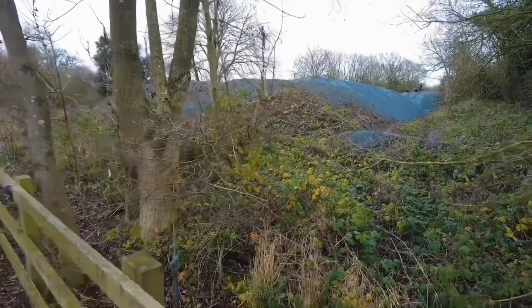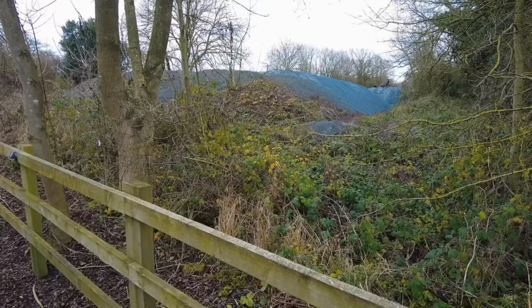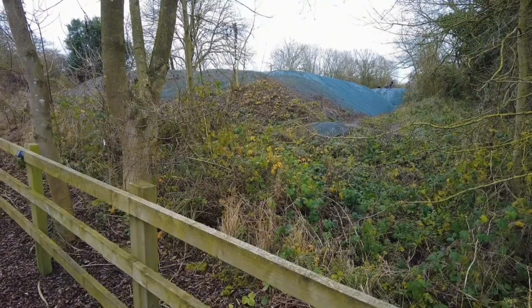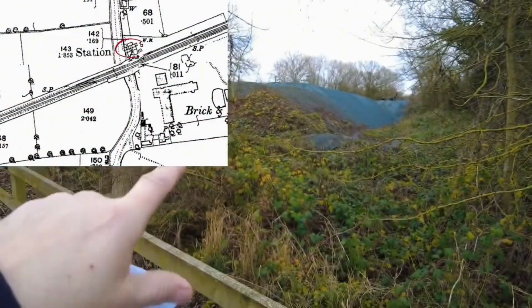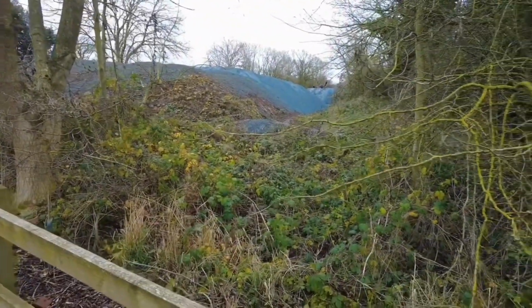So here I am on the crossing at Foggathorpe Gate Railway Station. The gate was dropped in 1864, and it was originally opened as a single track with only one platform and doubling in 1889. The actual station was here. It's knocked down now. I've got some photographs that I'm going to match up, so stick around for those. And it did have a signal box.